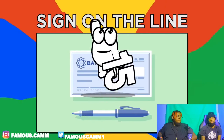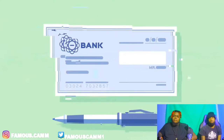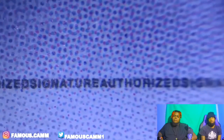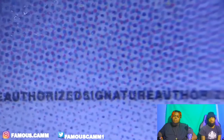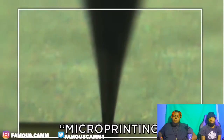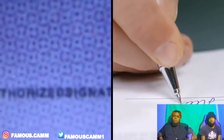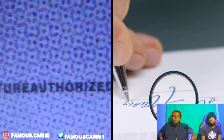Number 15. Sign on the line. When signing a check, you probably assume you're writing on a regular old straight line. But if you look very, very closely at that line, it's actually made up of repeating print, which says, authorized signature, over and over. This is called microprinting, where the print is so small that if a document is illegally photocopied, it becomes unreadable. So if you ever feel you may be signing something dubious of this kind, just break out your magnifying glass.